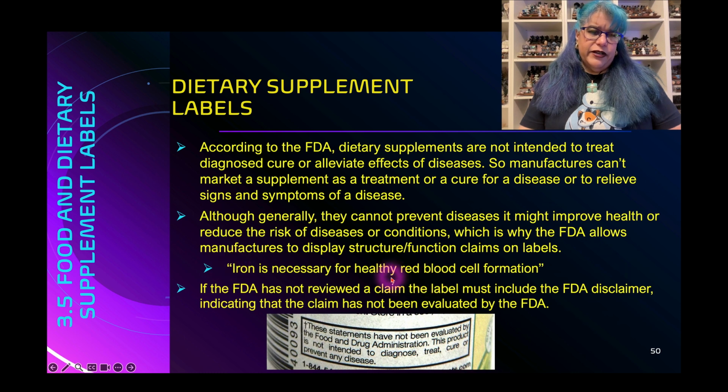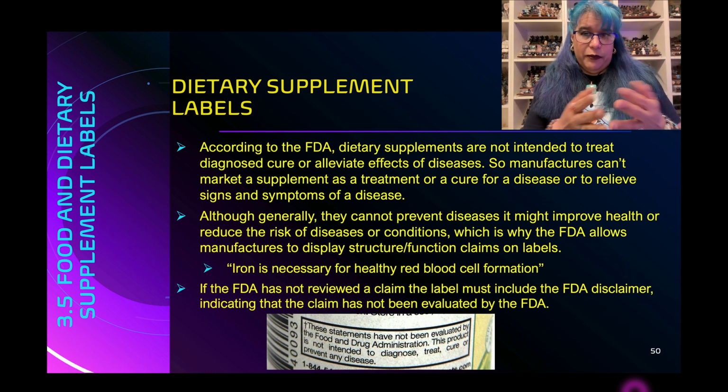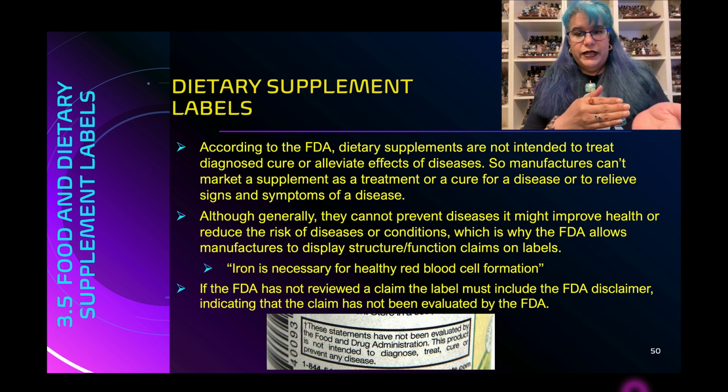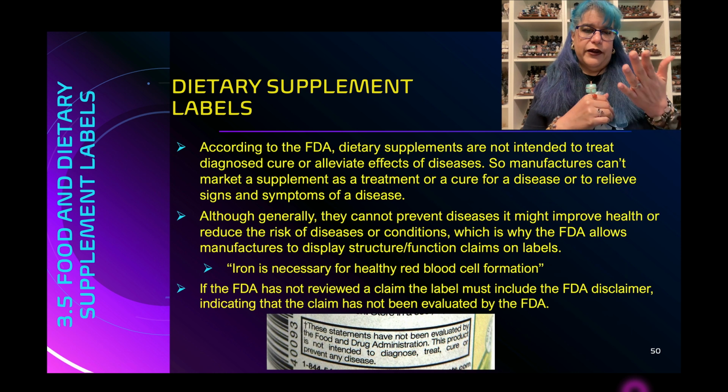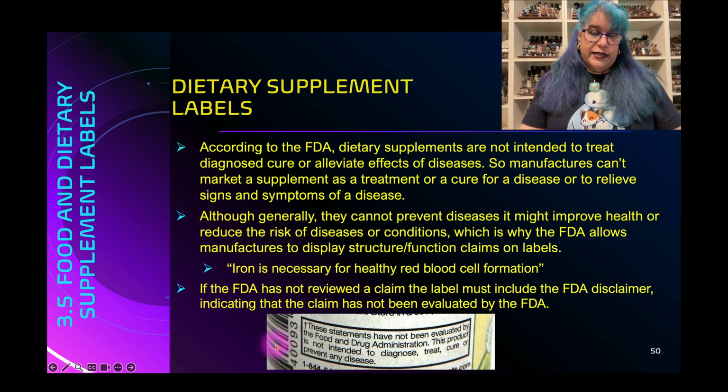So, for example, iron is necessary for healthy red blood cell formation. Well, this is factual. In order for us to make our red blood cells, we have to have iron. If your product has iron in it, I would probably put that on the label so that you would kind of tell people, hey, there's iron in this, and we know that this is factual. Iron is necessary for healthy red blood cell formation. If the FDA has not reviewed a claim, the label must include the FDA disclaimer indicating that the claim has not been evaluated by the FDA. Again, there's that same disclaimer right here.